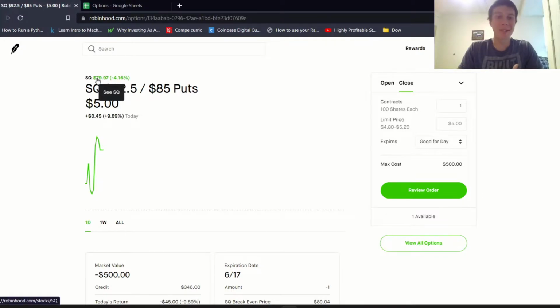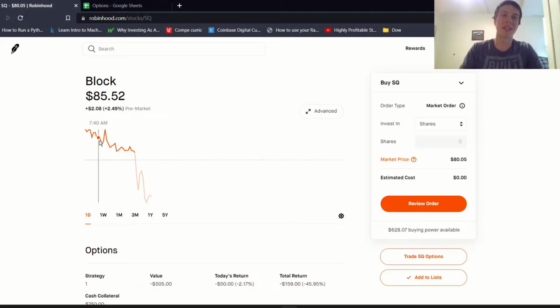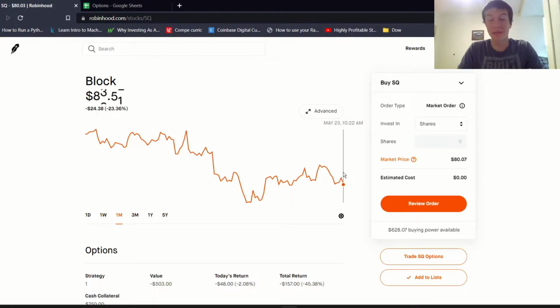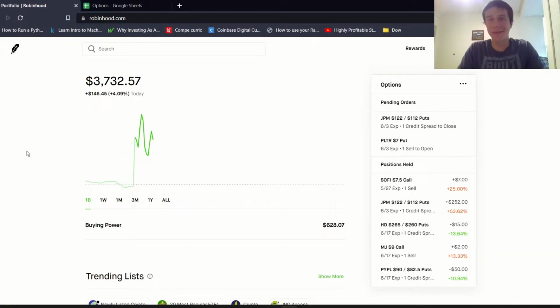Square, honestly, I just need to stop trading Square. I said I was going to do that a few months ago, and I did not, because I thought, oh, it's down a lot more, so it'll be fine. But it just keeps going down. And it just has these days where it's down 5% in a day, up 5% in a day. I guess it's called Block now, but I'm not used to that. So it'll be up 5 or 10% a day, then down 5 or 10% in a day.